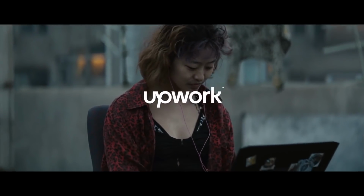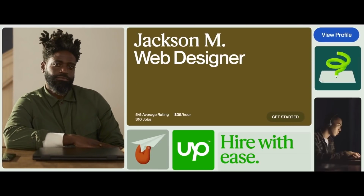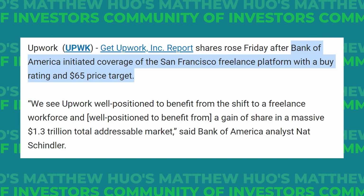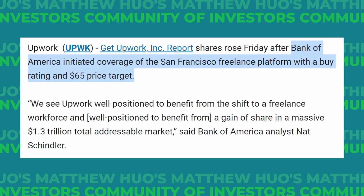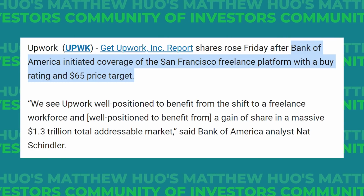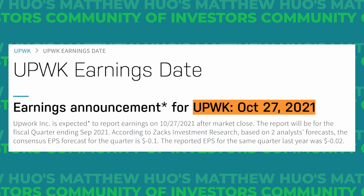As a quick refresher, Upwork is a platform that connects freelancers, agencies, and contractors with enterprises, individuals, and employers. Bank of America analysts recently initiated coverage of Upwork stock with a buy rating at $65 per share price target. That's about 15% upside from today's price of $57 per share. They're expected to report earnings almost 1 week from now on October 27th.